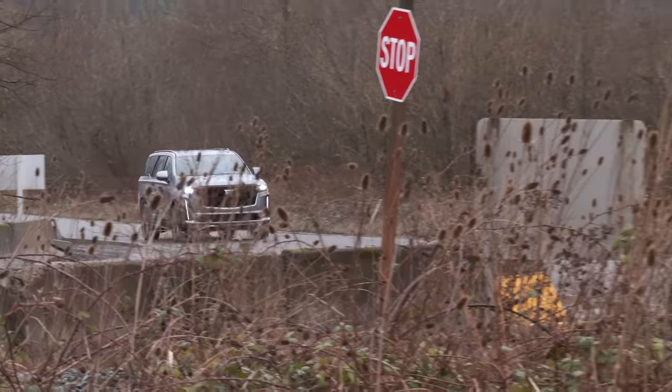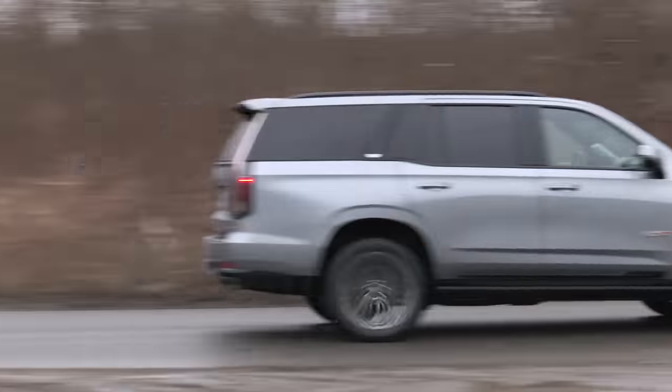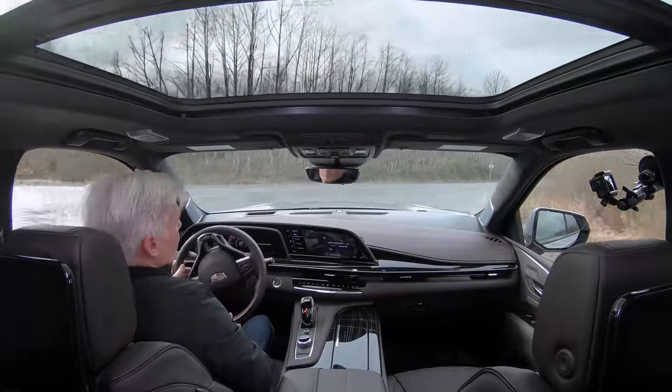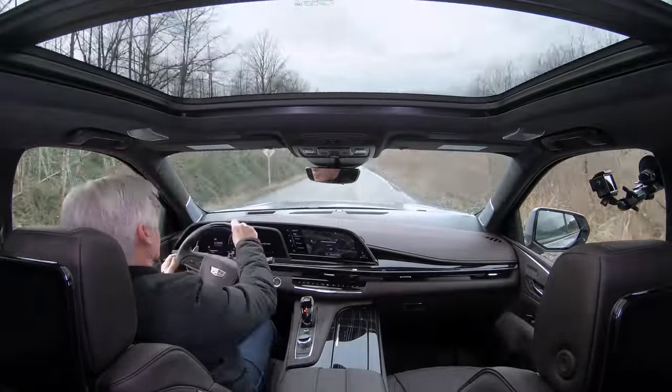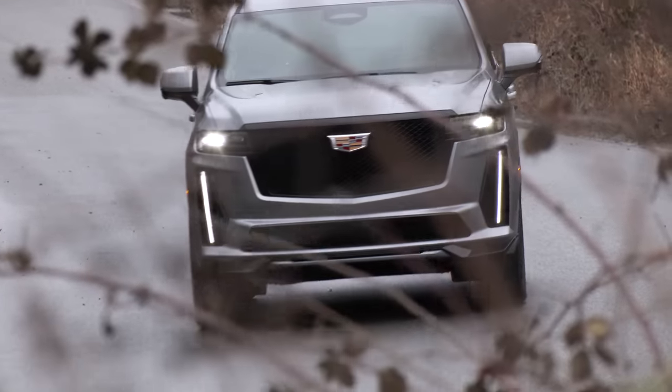Escalade finally gets the V treatment. It's not the driving machines that CT4 and CT5V Blackwing sedans are. Physics does not curry favor. But if you want a rapid transit system that hauls the whole family, plus a boat or camper, this is a conspicuous way to get the job done.